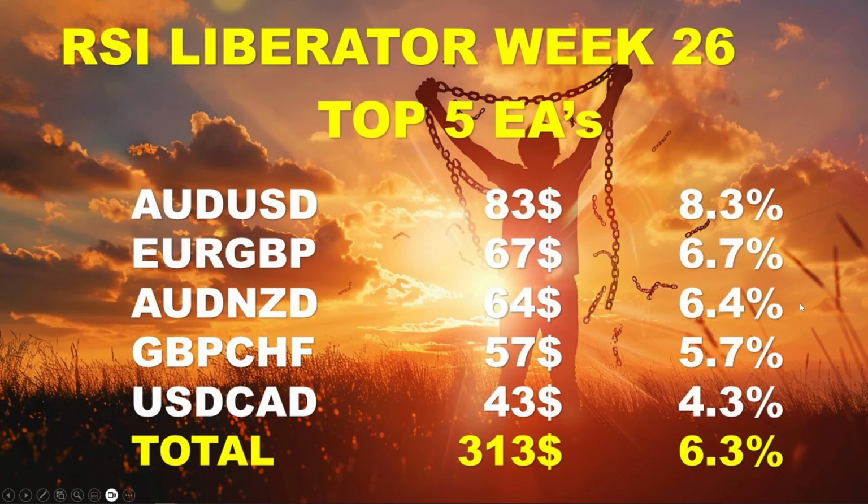We also have to have a look at our RSI Liberator for the week. That one is very strong. We have made some tweaks recently, and you can see some of those here. Aussie USD, $83, 8.3%. Euro Great British Pounds, $67 or 6.7%. Aussie New Zealand, $64 or 6.4%. And then Great British Pounds, Swiss, $57 or 5.7%. And then we have US CAD with $43 or 4.3%. Also here overall, if you had that portfolio of the top 5 EAs, you would have made $313 or 6.3% just in the past week.